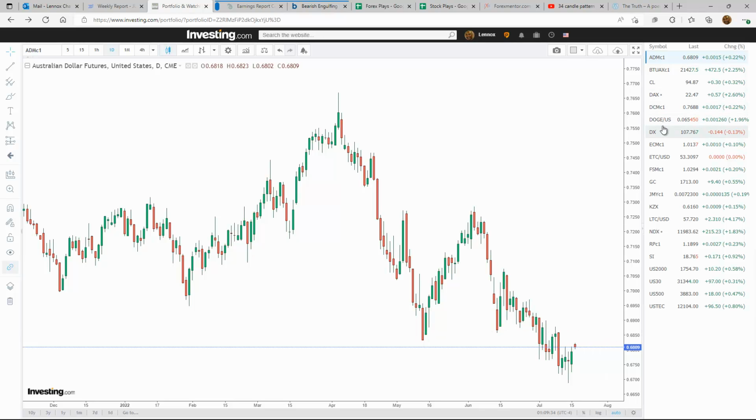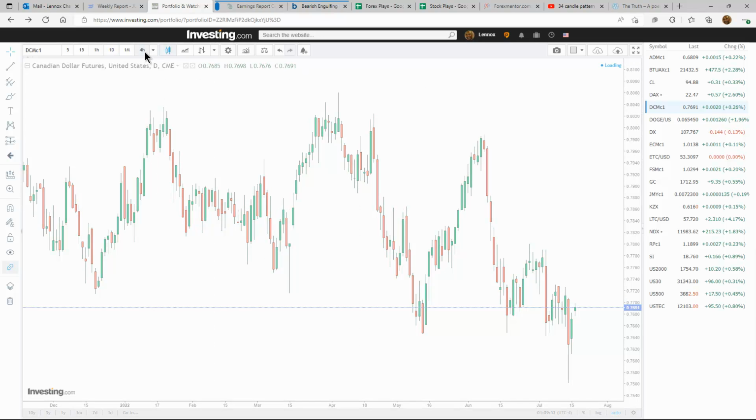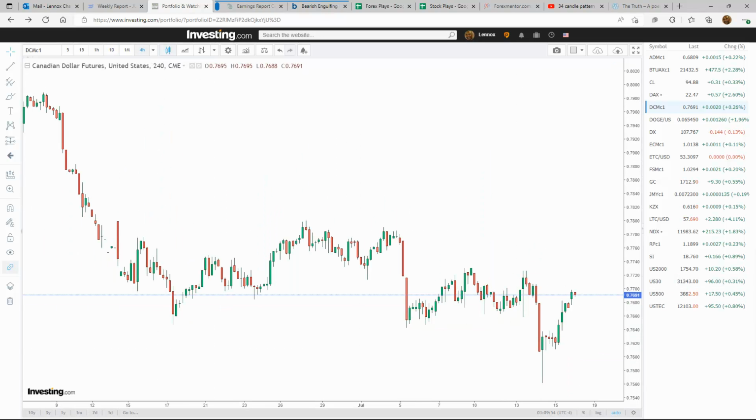I'm just going to go through the major currencies. The Canadian dollar is also looking very strong at this point on the 4-hour. You can see it pushing up with some strength, and we could see a little bit of hesitation in this area, but a continued move to take us up into this area. That could happen all this week.